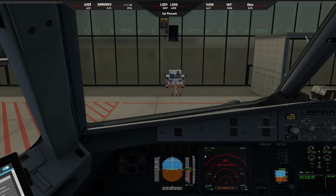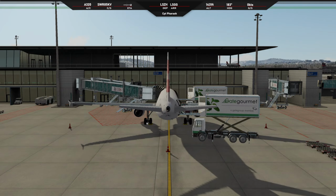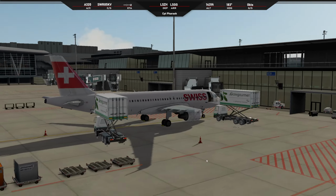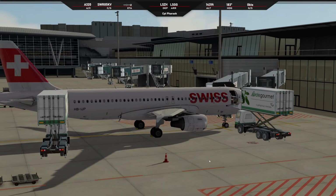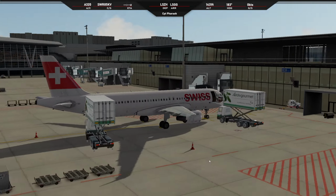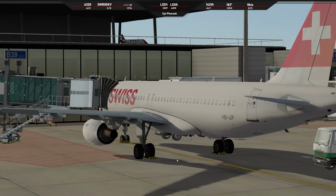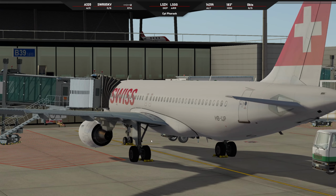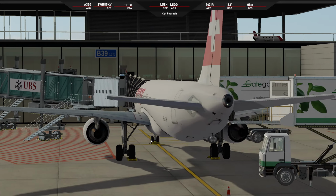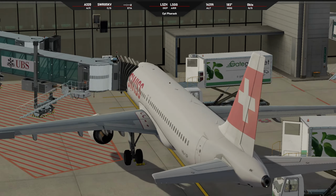So for now, while we wait for this to happen, we're also going to request our refueling vehicles. Confirm that catering is setting up. Not like we'll need much. Like I said, it's only a 50-minute flight or so. So for add-ons, today's an all Aerosoft day. Flying the Aerosoft A320 Professional from the Aerosoft Mega Airport Zurich to the Aerosoft Mega Airport Geneva.